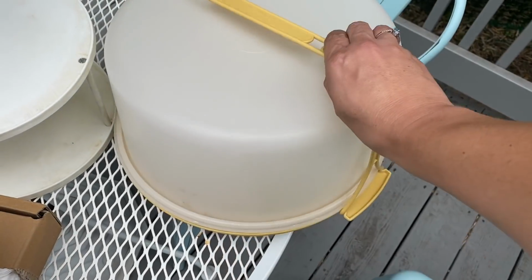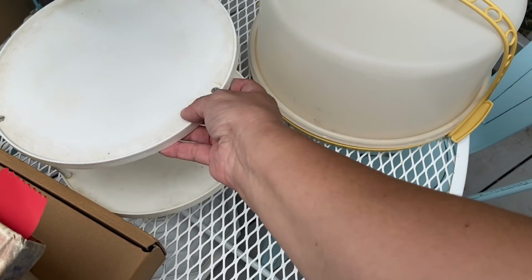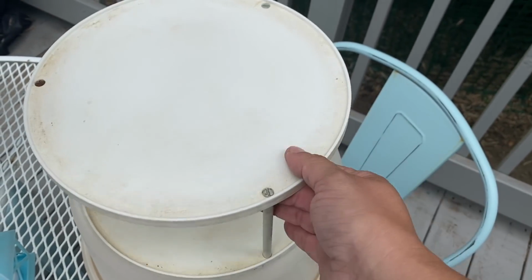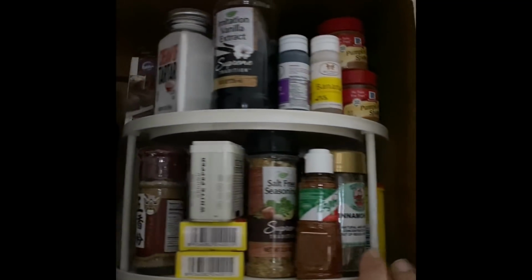And I also brought home this Tupperware cake carrier. It's in perfect condition, no cracks. And I also brought home my grandmother's Lazy Susan, which I'm so happy to give a second life. And here it is in my cabinet, and it's being put to very good use.